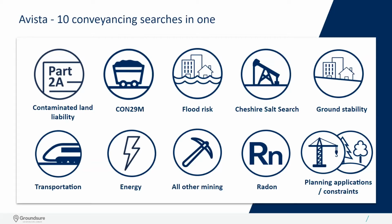We've also got a full Law Society approved Con 29M included in the report that covers all the relevant 11 questions that are asked, as well as the Council of Mortgage Lenders handbook compliant information on non-coal mining. So things like limestone, chalk, clay, any sort of mining that's gone on in the UK.